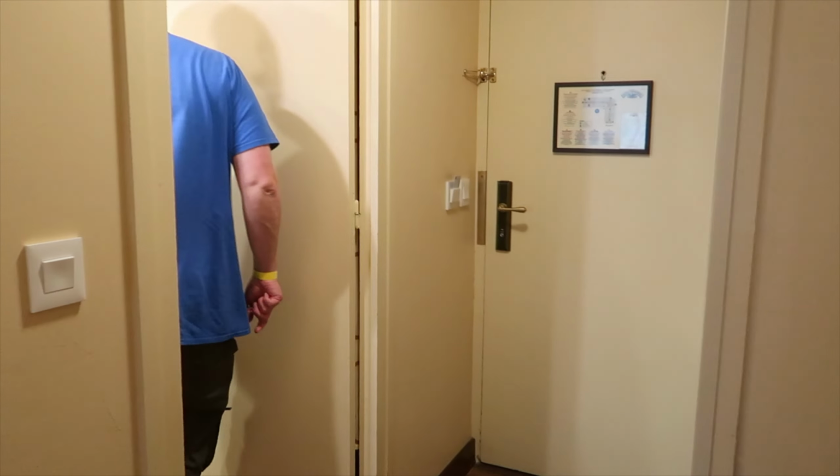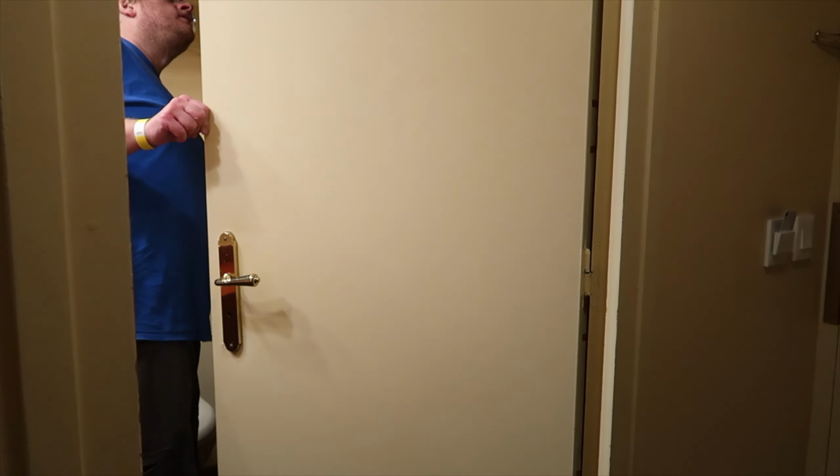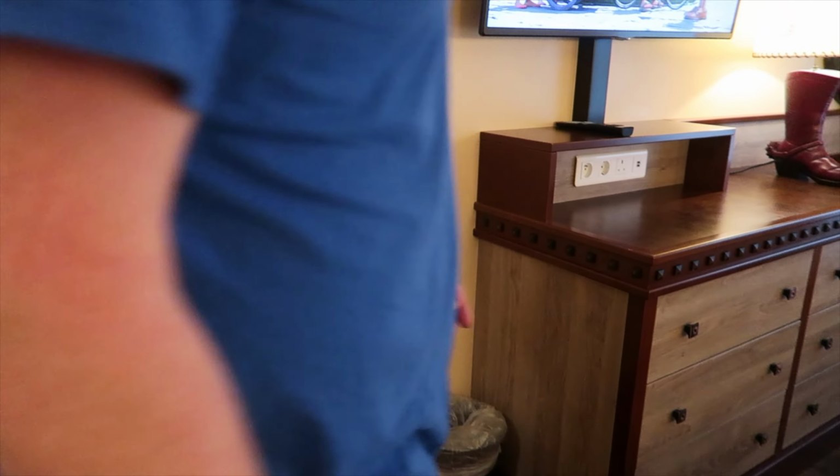You want to see your full outfit sometimes? There's a big mirror, so much space here. The mirror could have gone there, or even to one side. That would have been perfect. I find that a really big disappointment.